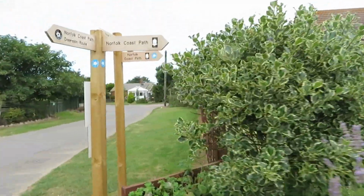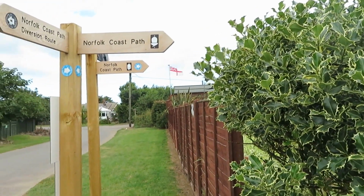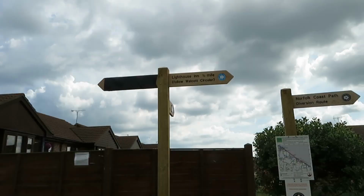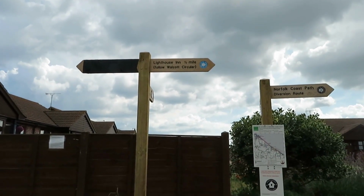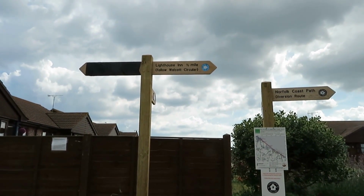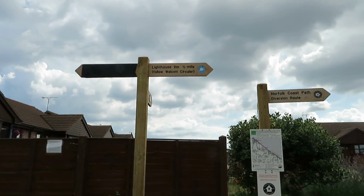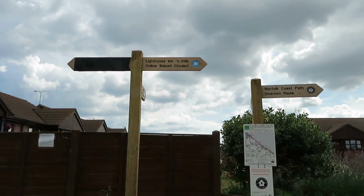Norfolk Coast Path twice. Norfolk Coast Path diversion route, and interestingly the left-hand pointer has been eliminated, I suppose you'd say. Not being chopped off. Would have been easier to do that, I think.